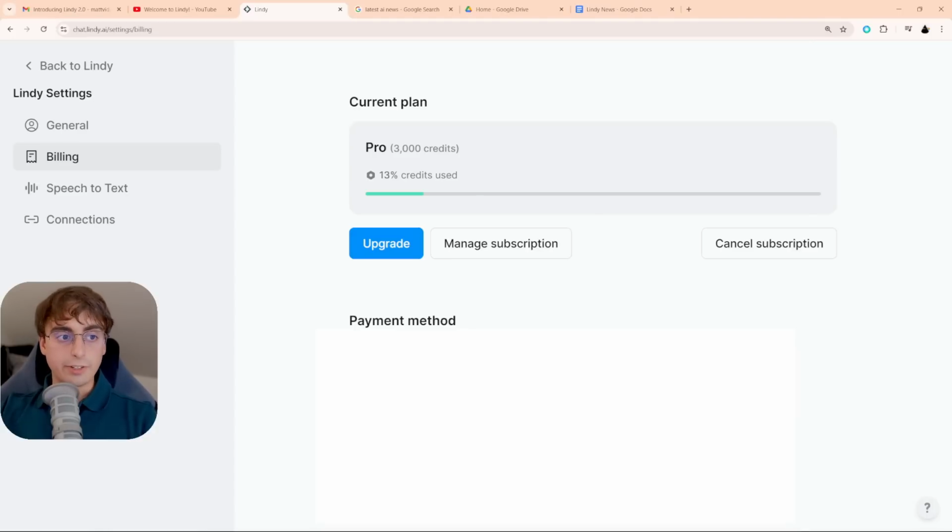Now that you've got a taste, let's talk about how it works in an economical sense, because that's going to be important. So you guys will see, yes, Lindy has plans. And unfortunately, for a lot of you, it does work on a credits system, but I do understand it because this is expensive. Using large language models to do automated tasks is not cheap at all. And of course, you can actually optimize your Lindys to be cheaper and work more efficiently and faster. And that's where the dev stuff comes in, right? Easy to use, difficult to make work perfectly efficiently.